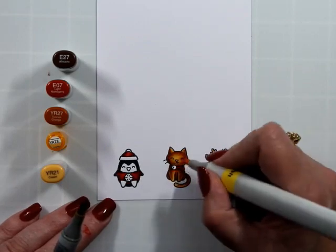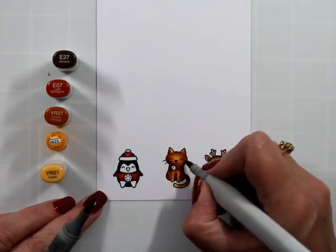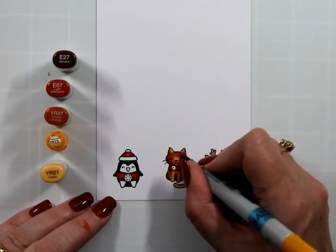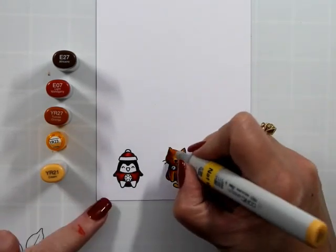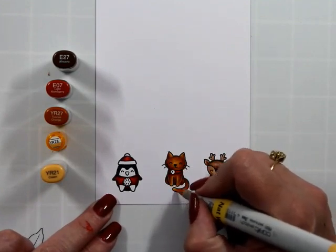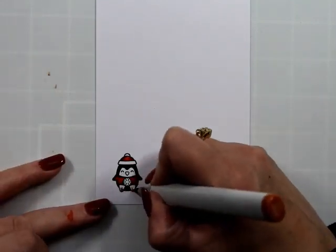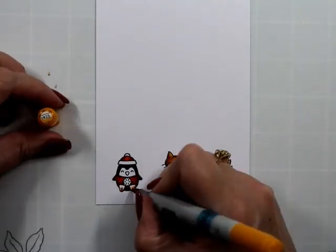Those kitties are, I think, hard to colour. They have a lot of stripes, and clearly you don't need to put all those stripes in, but I like the idea of putting those stripes in. So maybe one day we'll play with that. Now I've got his little ears pointing backwards because, yeah, he's listening to what's behind him.